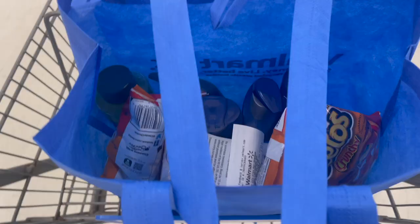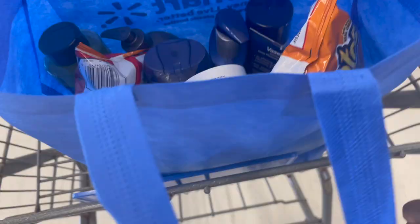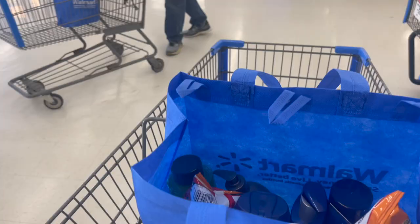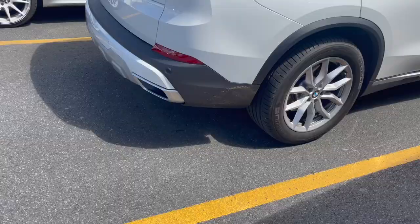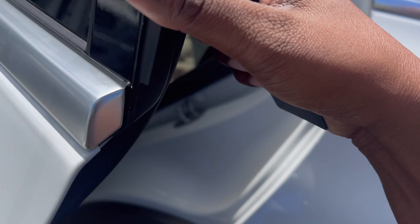We are headed out with his bag of goodies. We'll get in this line so they can check this bag. Brought my jacket because I didn't know if it was gonna be cold in there, but oh well, it wasn't.